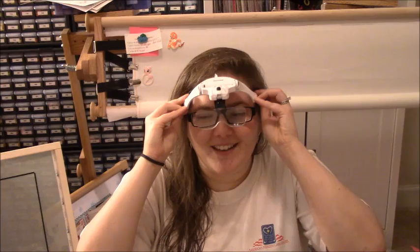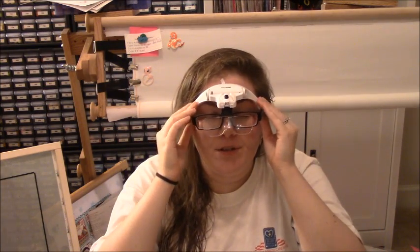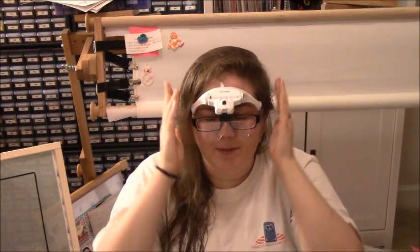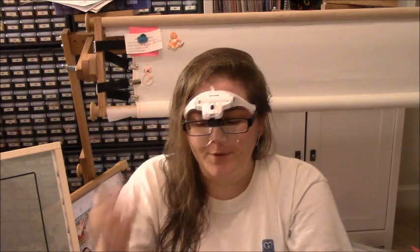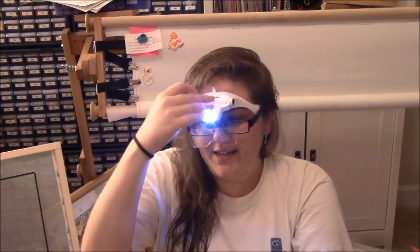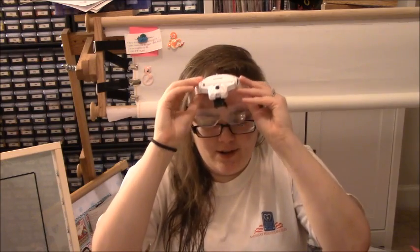And I know I look like a complete nerd. I can't see anybody. But just so you know, you can wear them functionally if you are a glasses wearer. And this isn't the head strap. I've been told that the strap around the head is more comfortable. But I can wear this, it's pretty comfortable. And there's a light that comes on here, and I can angle it however I need, and the magnification, these lenses are removable.